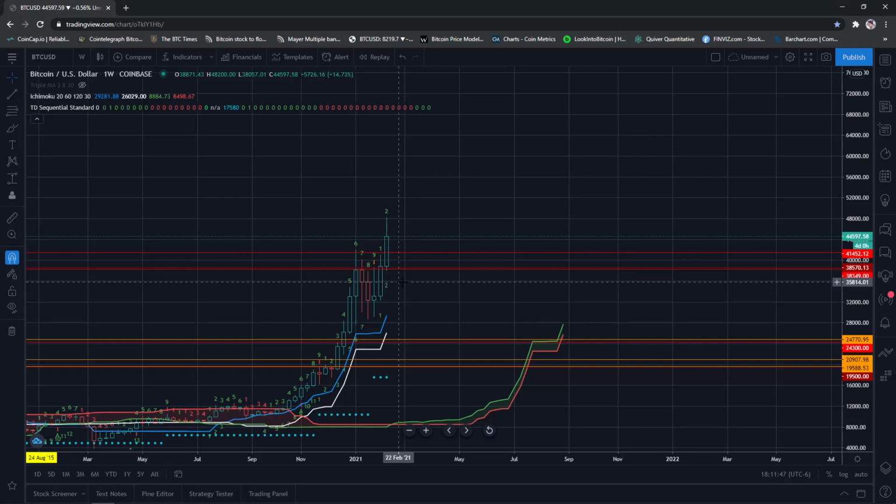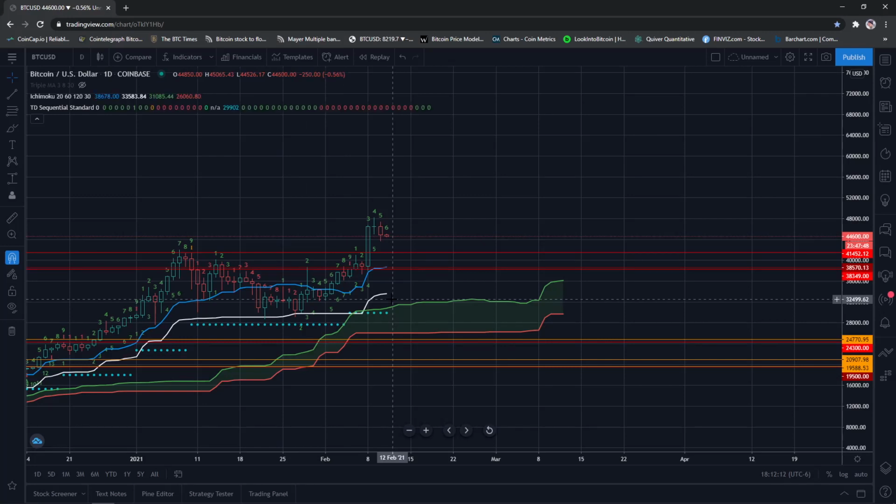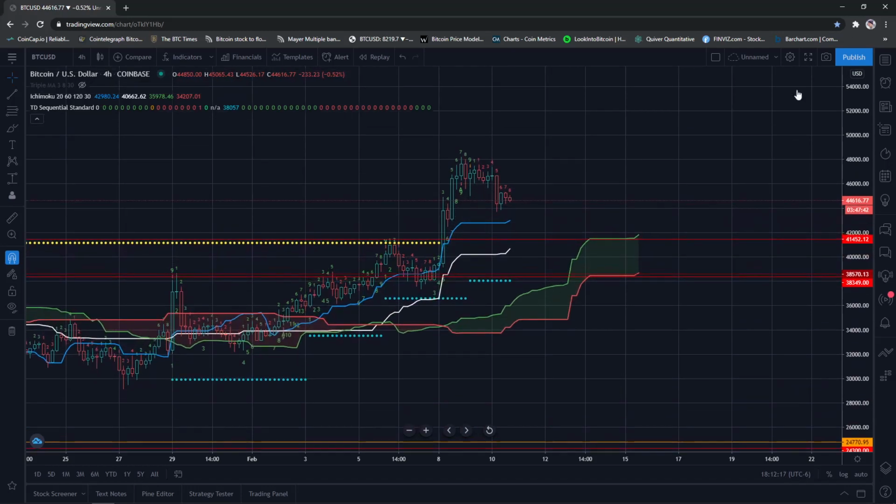another 3, 4, 5 weeks, right? So this week right here, March 1st, I'd like to see us test this 38 area, close probably in that 38 area with some consolidation for maybe a couple of days or a week, and then go higher. That's what I would like to see. Is that what's going to happen? I'm going to say probably not, but that would be my perfect setup.